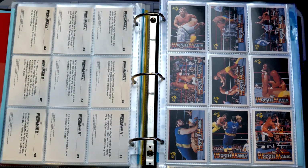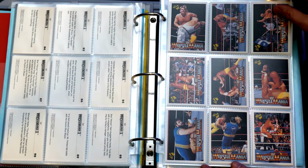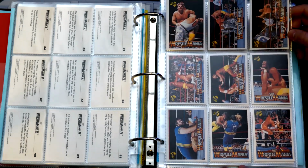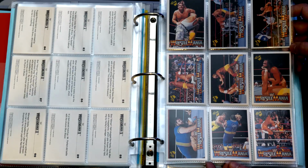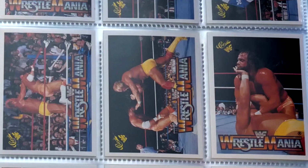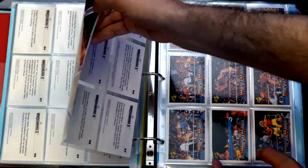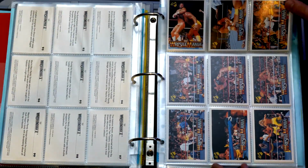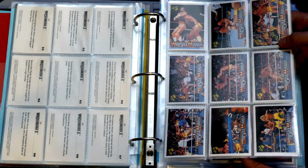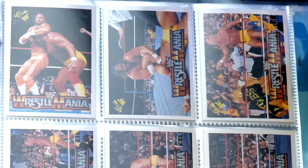You have Akeem, the African Dream, one of the funniest, craziest wrestling gimmicks from back then. I'm not sure how they got away with it, but it was pretty funny. Right, you have the Bushwhackers. You have, of course, the Macho Man versus Hulk Hogan main event right there, where Hogan beat the Macho Man for the world title. And that might not be exactly the most favorite card out of the deck, because I'm pretty sure there's a lot of Macho Man fans out there that got pissed off about that. But here we go. We have the showdown between the Macho Man and Hulk Hogan right there.